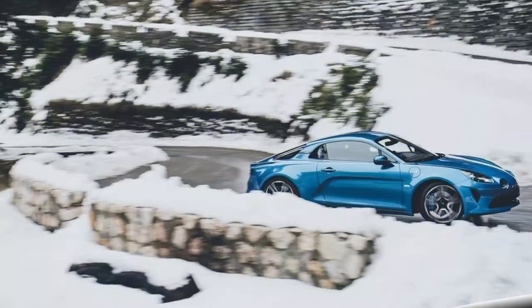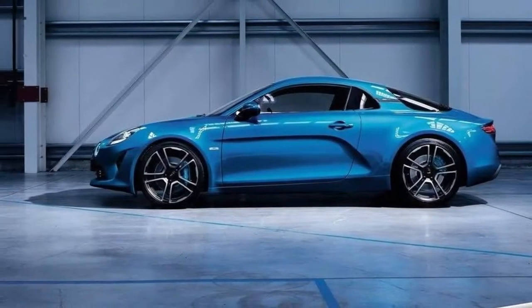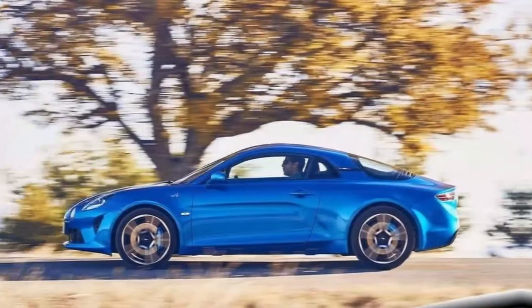70s. Alpine's mass is also concentrated around the center of the car, with the fuel tank behind the front axle and the engine in front of the rear axle, enabling the driver to feel at one with the car.